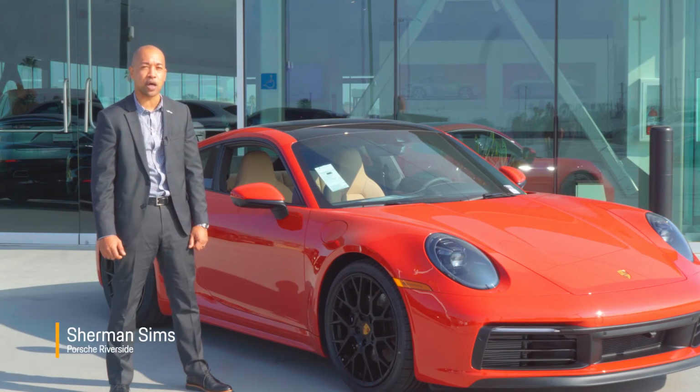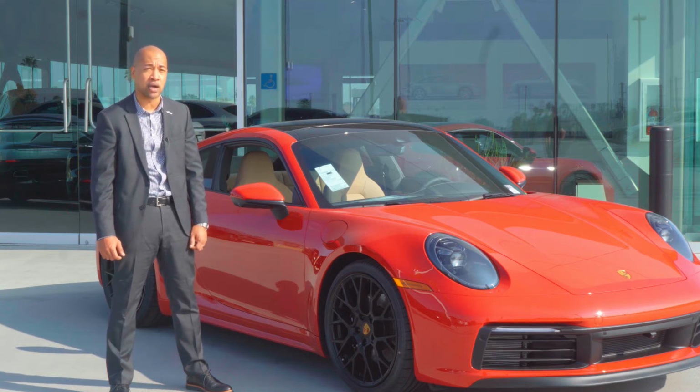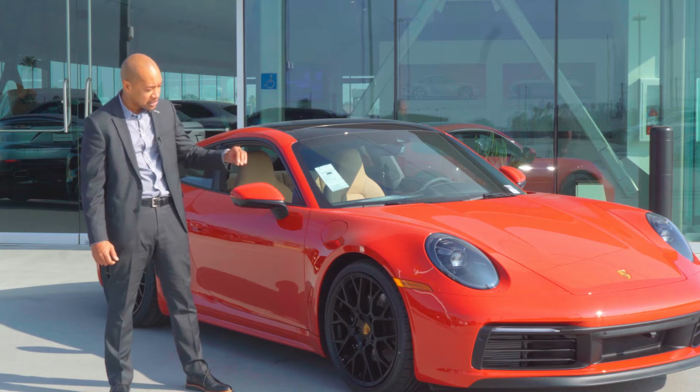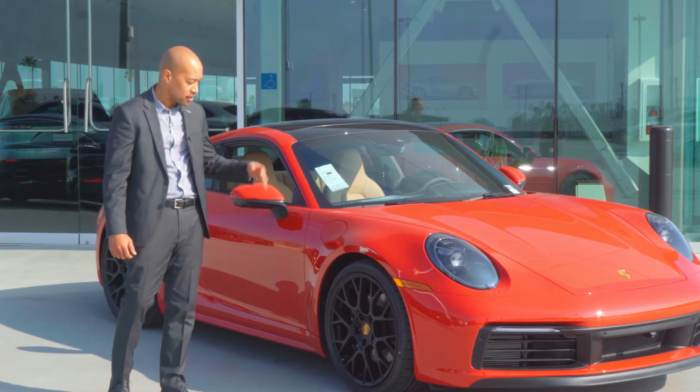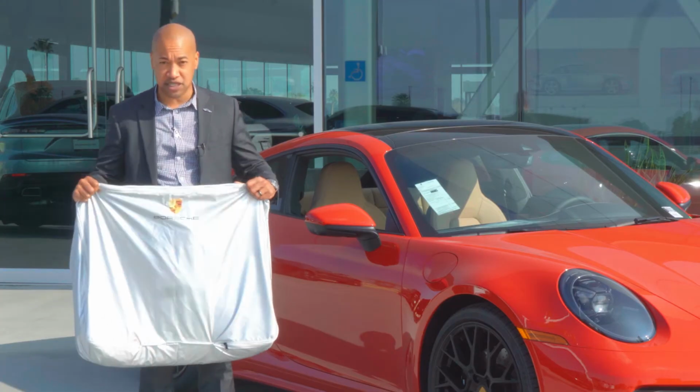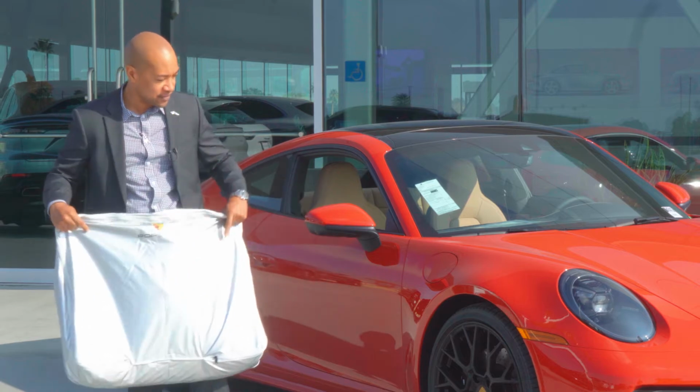Today we're going to do a quick walk around video of the all-new 2022 Porsche 911 Carrera S Exclusive Manufacturer Edition. We're also going to add some nice Porsche equipment items from our parts boutique. So we're going to show off this equipment car cover here for the 911 Carrera S Exclusive.